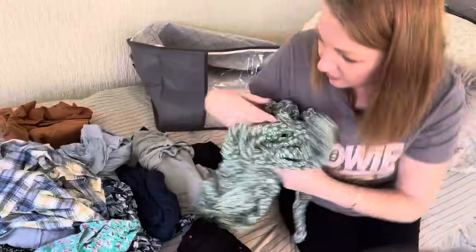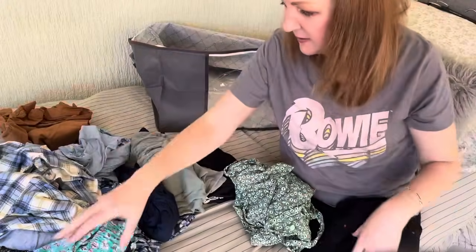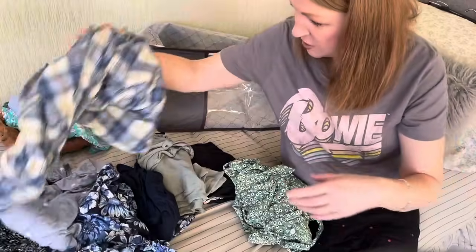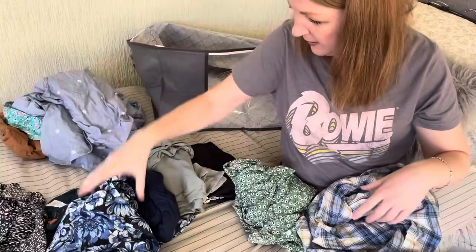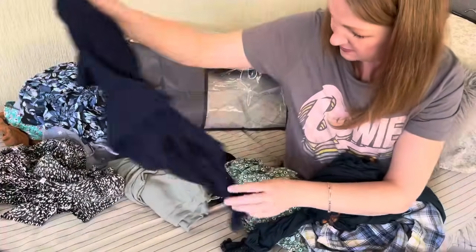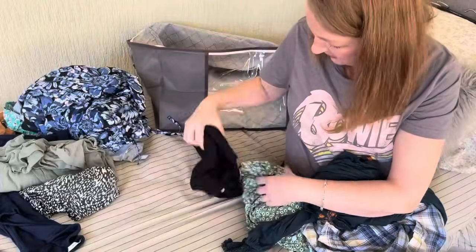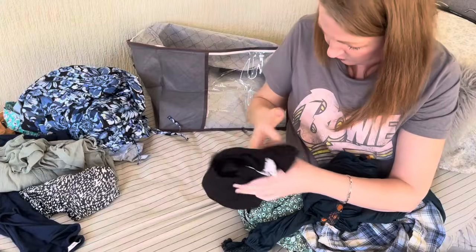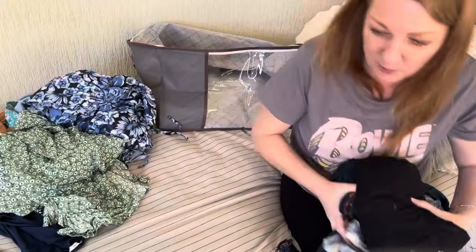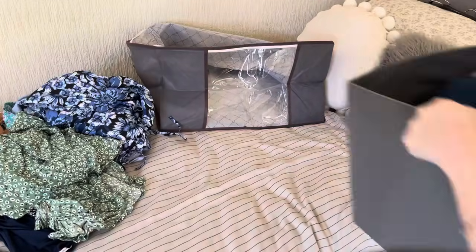Okay, these are all sort of, that's like a winter weight dress, but these are all summer weight things, summer weight shirts. That's a winter weight, summer weights, summer, winter, summer, summer, summer, winter, summer. Right, so I'm going to fold these in a minute. I'm going to put these back in my tub.